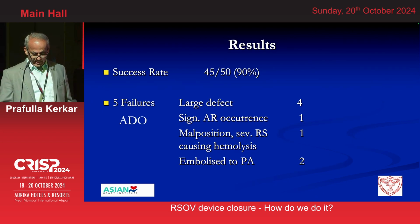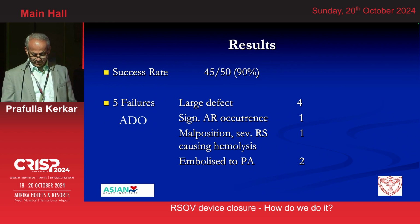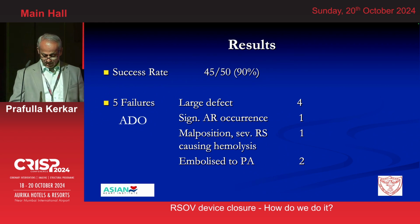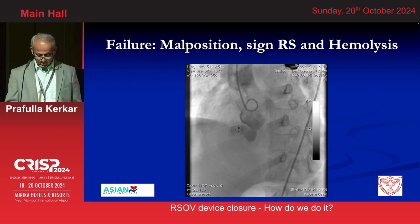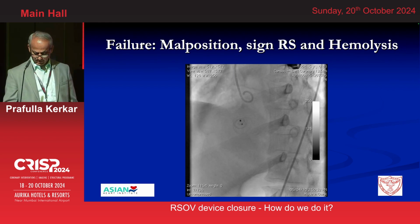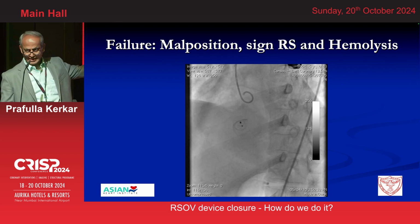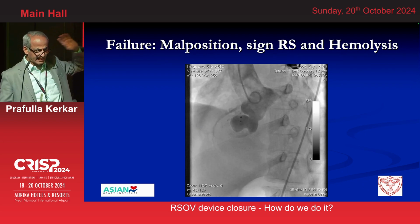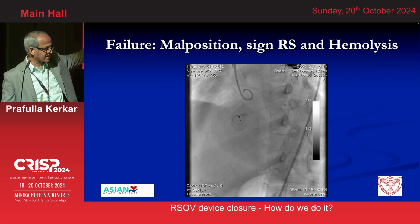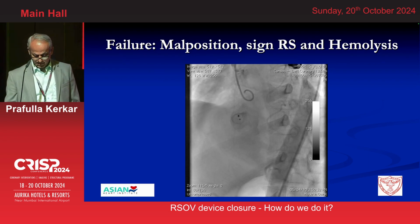So success rate 90%, and all our initial 5 failures, now in the 50 plus cases, were related to the large defect size in 4, and I'll show you the failures, and those were during the ADO days. Since LifeTech times, if you have attempted something, we almost always manage to do it. Here you can see why: at the aortic end, this 16 by 14 largest ADO slipped in, and it's gone and sat at the exit end, and that's not where you're supposed to close the defect.